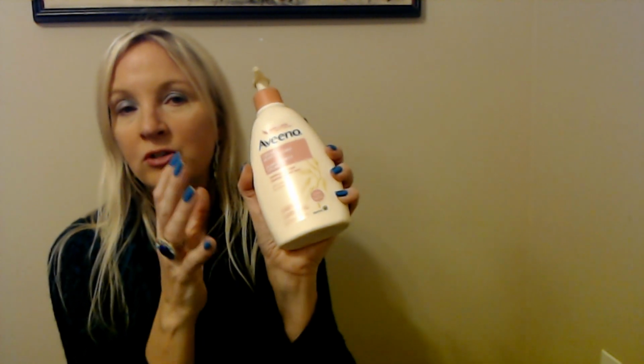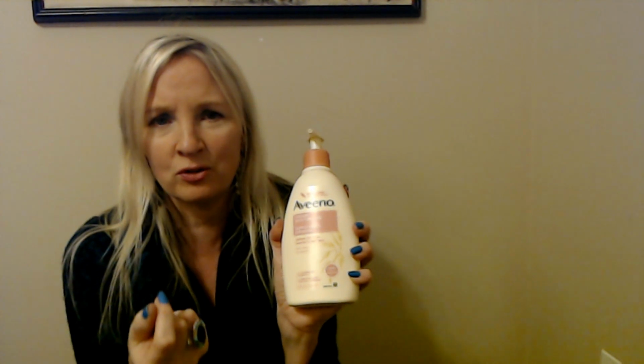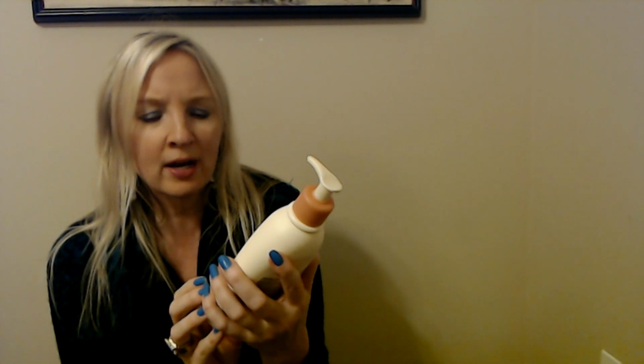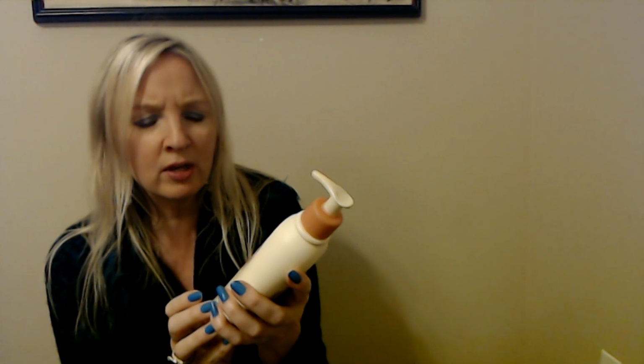And the thing that caught my eye about it is that it said it is non-greasy, and that was what I was mainly looking for, a moisturizer to use during the day that was not greasy. A lot of moisturizers are, and this stuff is great. It is fantastic. I really love it. It softens dry skin. Let's see, it has soothing oat and almond oil in it. Is there such a thing as oat oil?